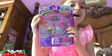Those awesome toys. And guess what I found? I went to Target and they had so many packs, like more than 10, 20. I'm going crazy. I just went to Target and I found Shopkins Season 5. I am going so crazy. Shopkins Season 5. I mean, it's so hard to find.